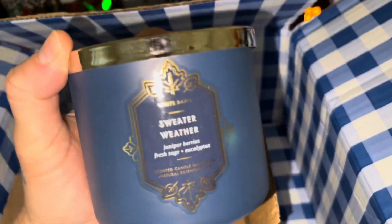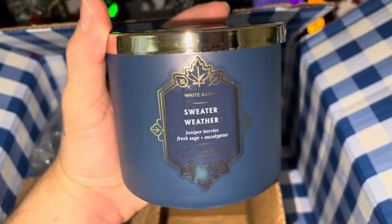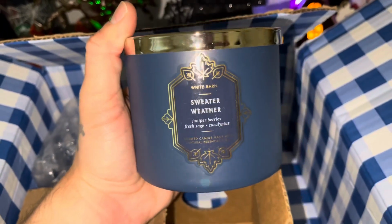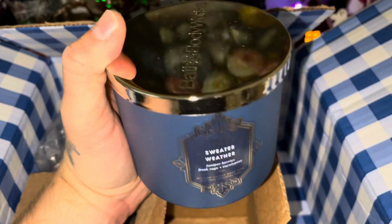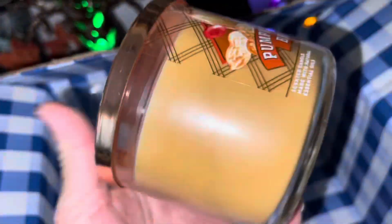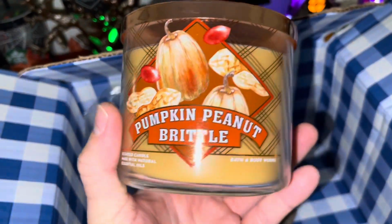It smells so good, you guys. It smells fresh. It smells like just fresh air. It smells beautiful, like cold, crisp air. So I can't wait for my room to smell like this. So that is Sweater Weather. And last in this unboxing is another pumpkin peanut brittle.